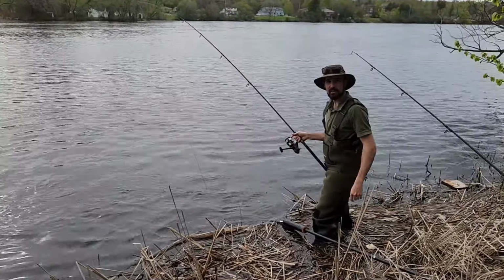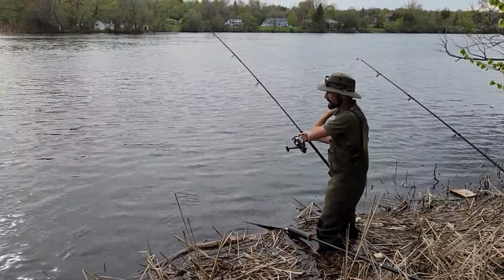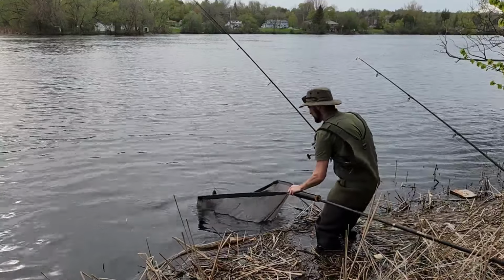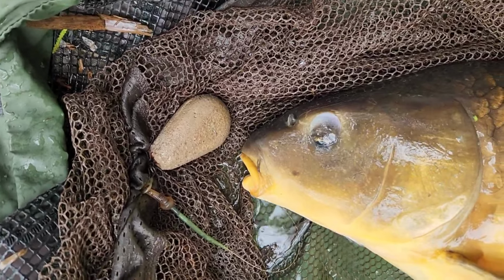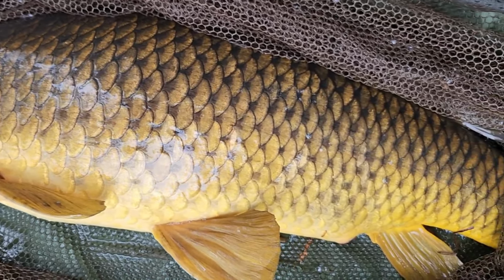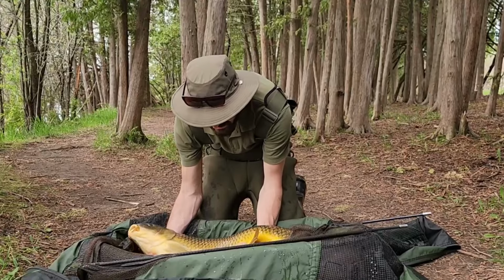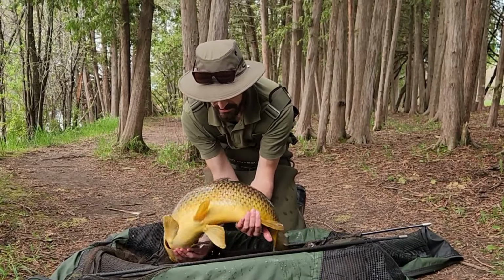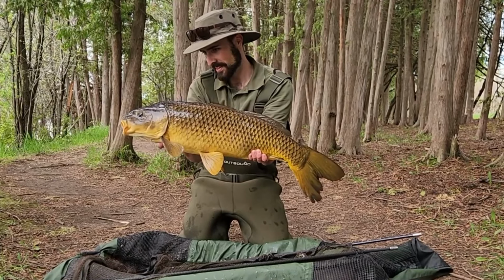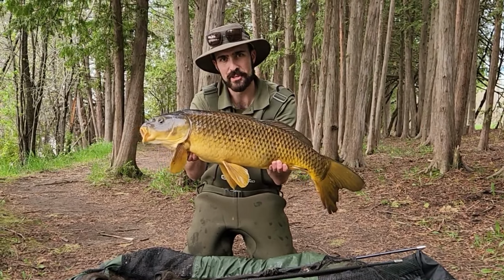Well, that's fish number 5. I would have been chuffed with just one, and the Carpy gods are with me today. All right, and here we go with another little common. Beautiful fish. Great fight once again, screaming take. Can you ask for much more?